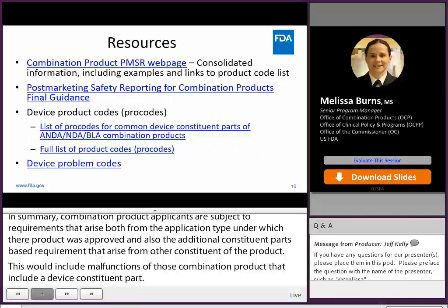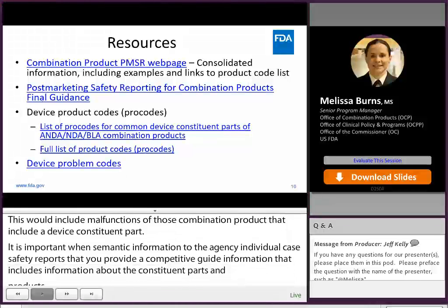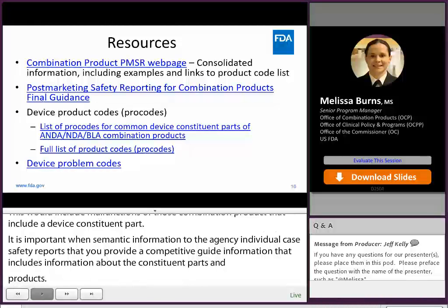Provided quite a list of resources here, including the publicly posted list of product codes and problem codes, and our combination product post-market safety reporting webpage, which is consolidated information, including examples, which you may find helpful.